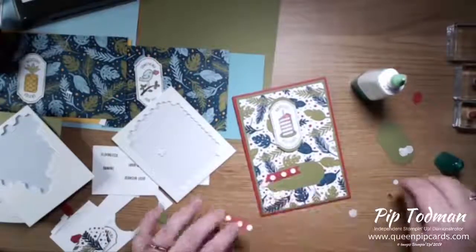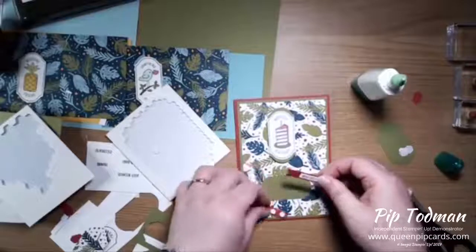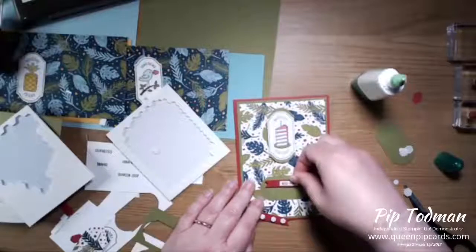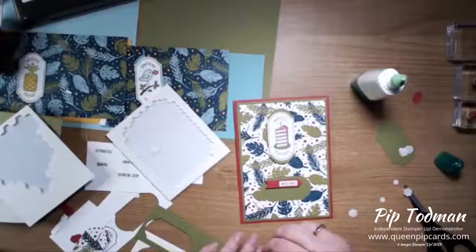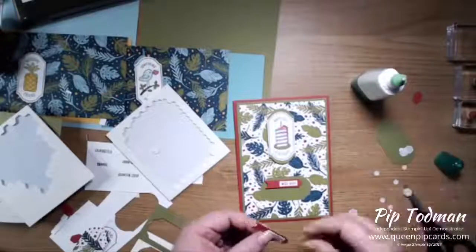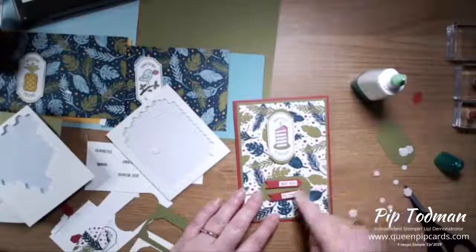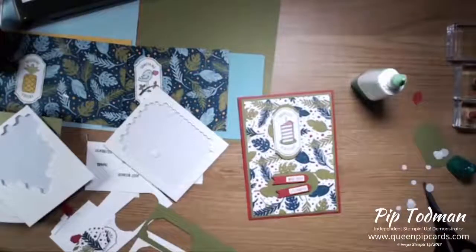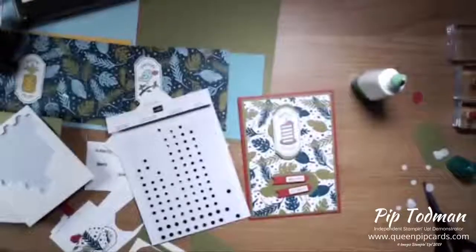Yeah. In fact, I might turn it around and do the woohoo like so. Woohoo. And then celebrate. So, okay, so that almost looks like signposts now, and then we'll finish that off with, I know what I'm after, I just don't know where they are. Not those ones, I don't think.